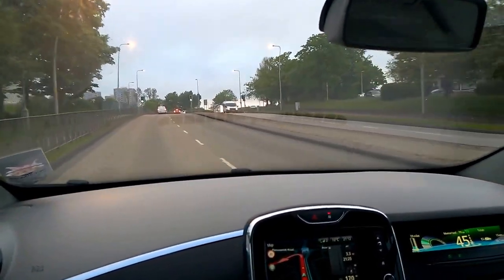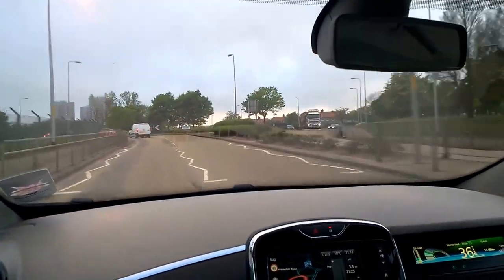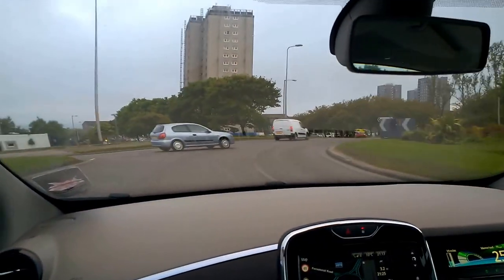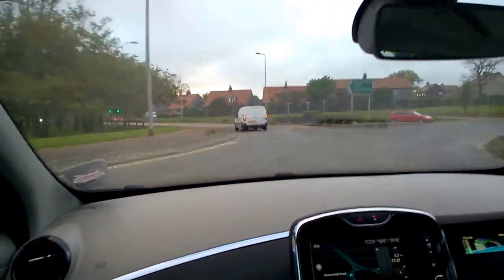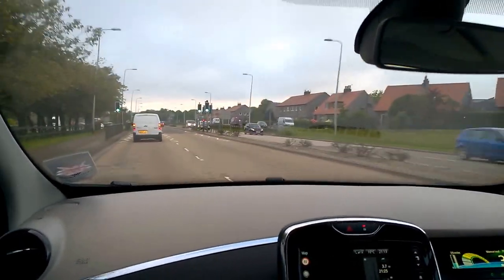It makes it very easy to dart in and out of traffic, and at situations like roundabouts, like this one here, where you can just point and squirt and get yourself into the traffic with no bother at all.